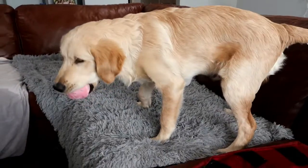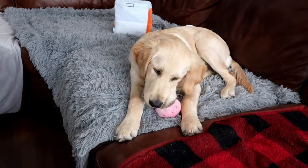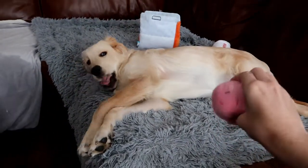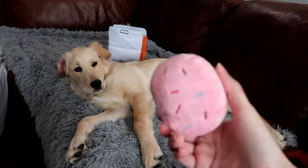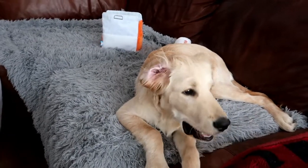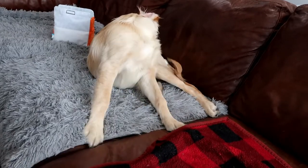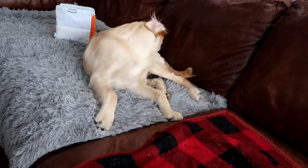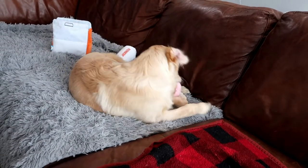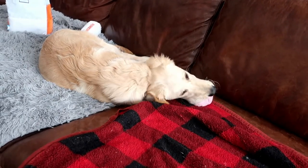What you got, huh? What you got? Teddy loves balls. So this is gonna be a very good toy for him. And each munchkin donut has a squeaker. Oh, what's that? Cool boy, Teddy. Cool boy.